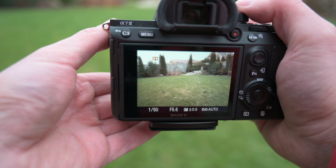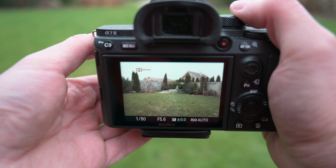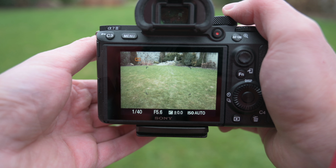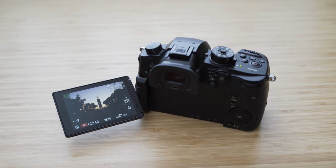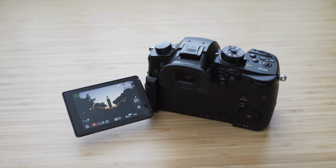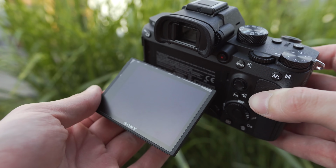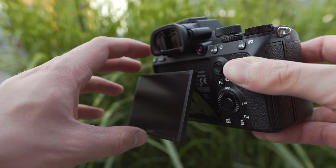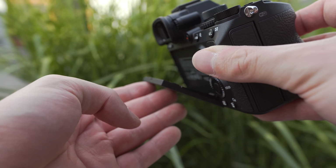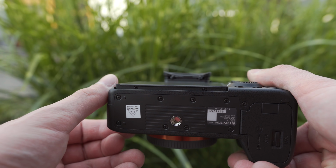It is okay to use, the brightness is sufficient for outdoor use if you set it to sunny weather. GH5 screen rotates, which is a great feature for vloggers because you can rotate it and see yourself. A7 Mark III screen tilts, which is more suitable for behind the camera use because the screen stays in the center of the camera. I'm okay with both styles. I am behind the camera most of the time, so I might prefer tilting screen. That is a matter of preference though.